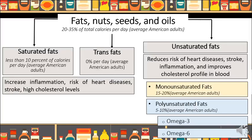So overall, try to have fats and oils in your diet that come from this specific family. Now, there are many different kinds of unsaturated fats. One being monounsaturated fats, which should be consumed about 15 to 20% of the total amount. And the polyunsaturated fats are between 5 to 10%. And so just be careful on that. Again, both of those are for adults. They are not for children.